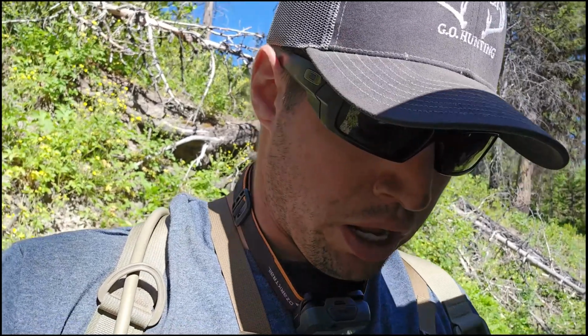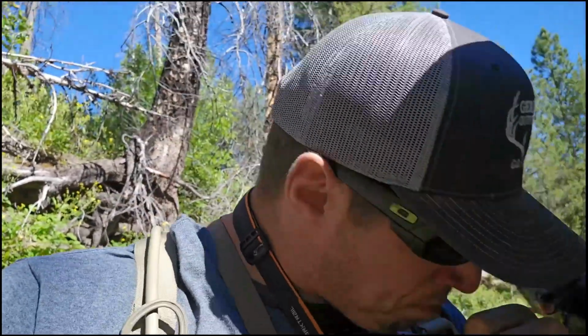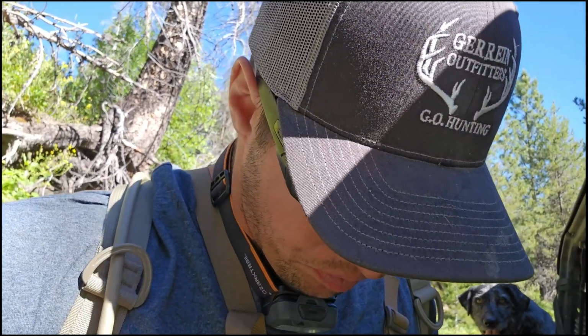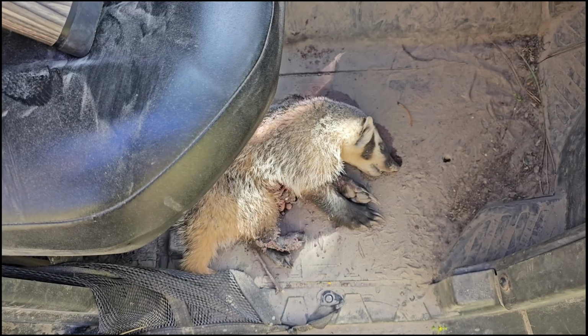So I went ahead and shot one, but it all happened so fast. And with the dogs going crazy, we didn't record it, but it was just a little 5-yard shot, if that, like 10 feet. And now I've got a badger. Neat, a really neat experience.